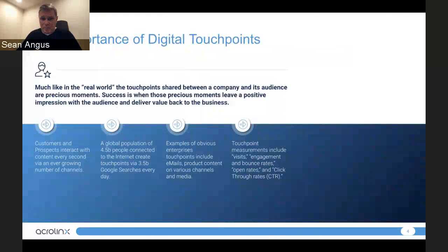Now, the touch points shared between a company and its audience, those are precious moments. And we start thinking about how many moments exist within your organization, right? So customers and prospects interact with your content every second in a growing number of channels. If you look to the highest level, we've got a global population of about 4.5 billion people that are connected to the internet, and they perform about 3.5 billion Google searches every day, right? Examples of those touch points are emails, user manuals, data sheets, et cetera, and all of that gets consumed across various channels and different media types, right?